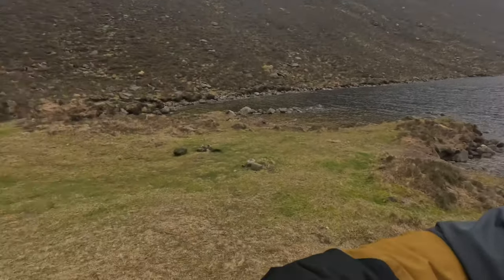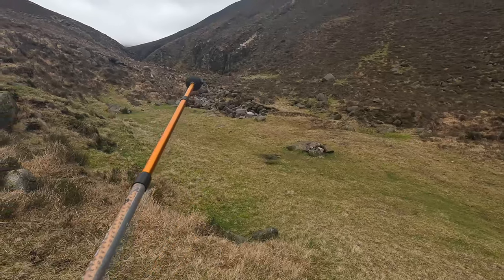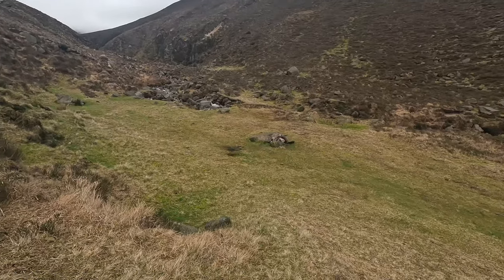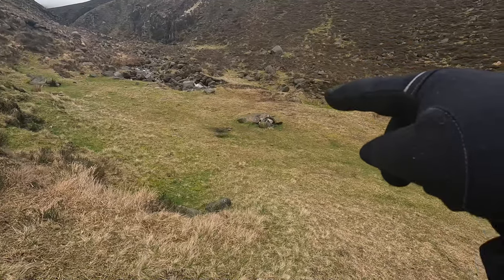Meal packed up. Good wee spot there. Definitely remember that for the next time. There is another spot on up the river a bit, but it's very cramped. So, left on trees. That's where it was pitched, just over there. Here.